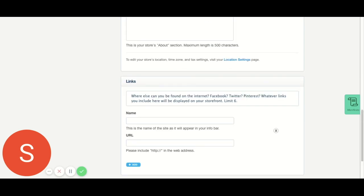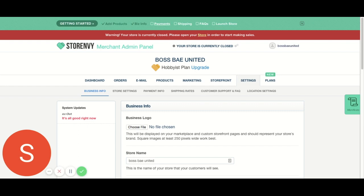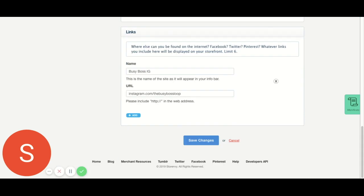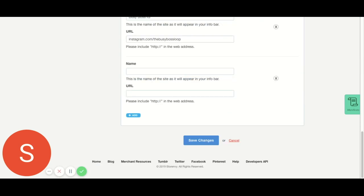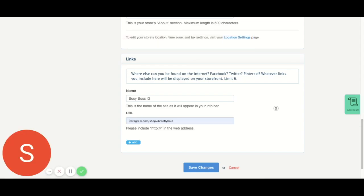You can add your links, so I can add my links to my Instagram. Busy Boss IG, Instagram.com/BusyBoss, Busy Boss Loot. Then you have it for there. I'm just gonna add that for now. Then save changes. Okay, save changes. Now that works.